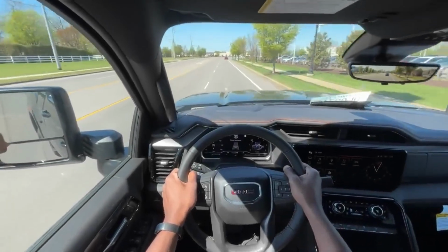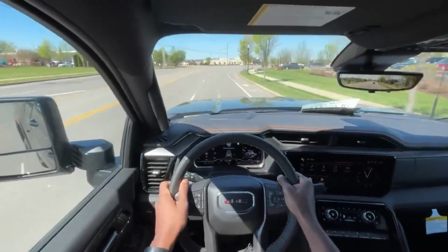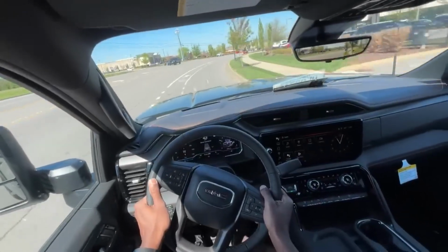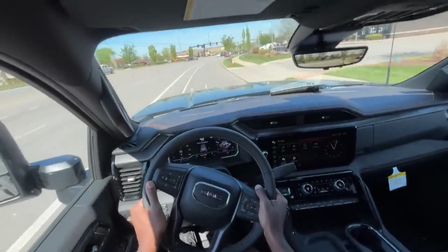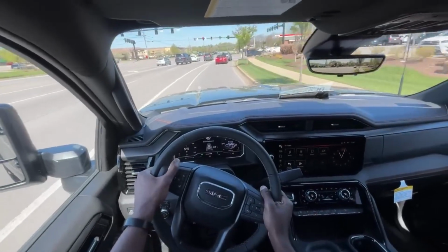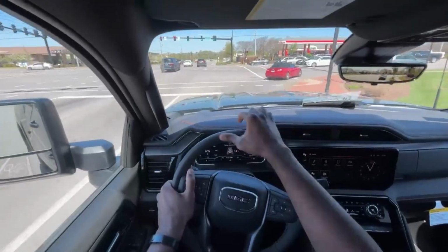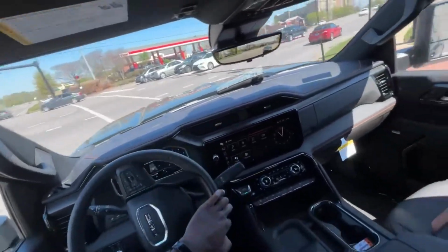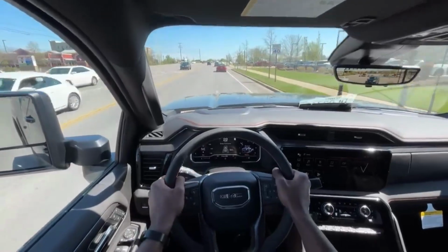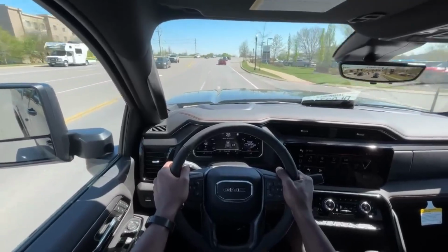So I had a little time with this truck earlier. I had to go put diesel in it, and for some reason this rides just as good, if not better, than the Denali in my opinion, just from the little time I've had with it. Because I drove a Denali a little earlier, I think it was last week, and that ride was pretty good for a heavy duty truck. Of course, they all ride better than they used to now, but this one feels just as plush, if not more so.